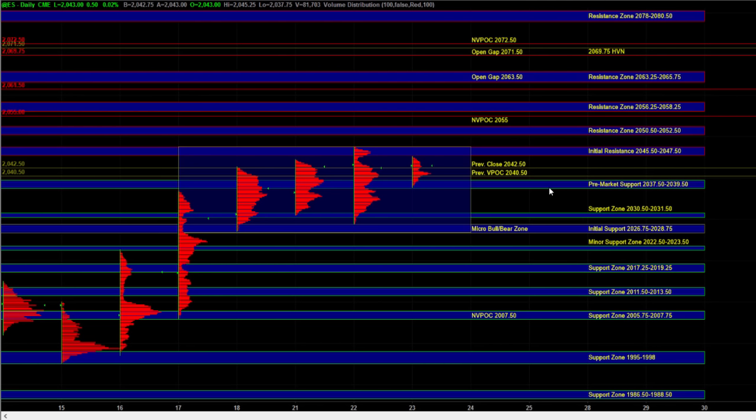It marks the lower edge of the current developing balance area, and a break below that could result in further liquidation into 17.25 to 19.25, 11.5 to 13.5, and in the event of high volume selling, even 0.75 to 0.775. But that's the secondary scenario here.